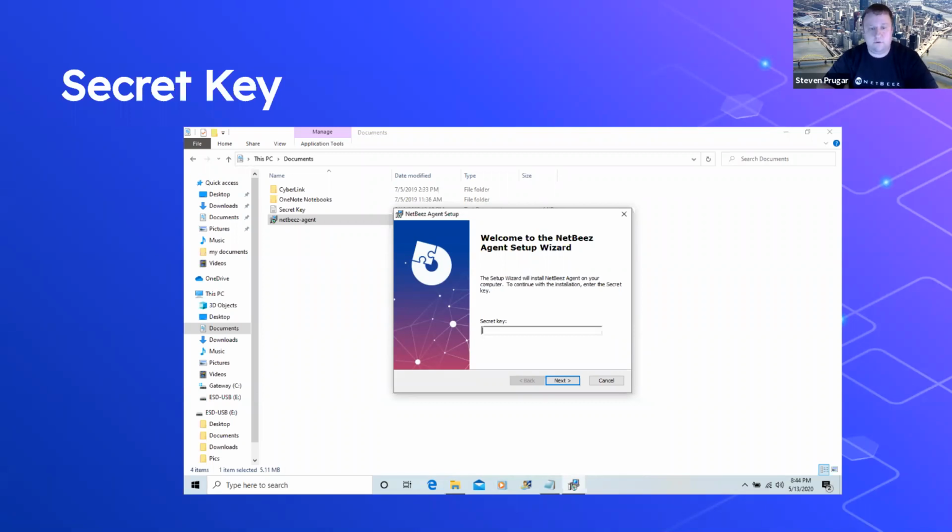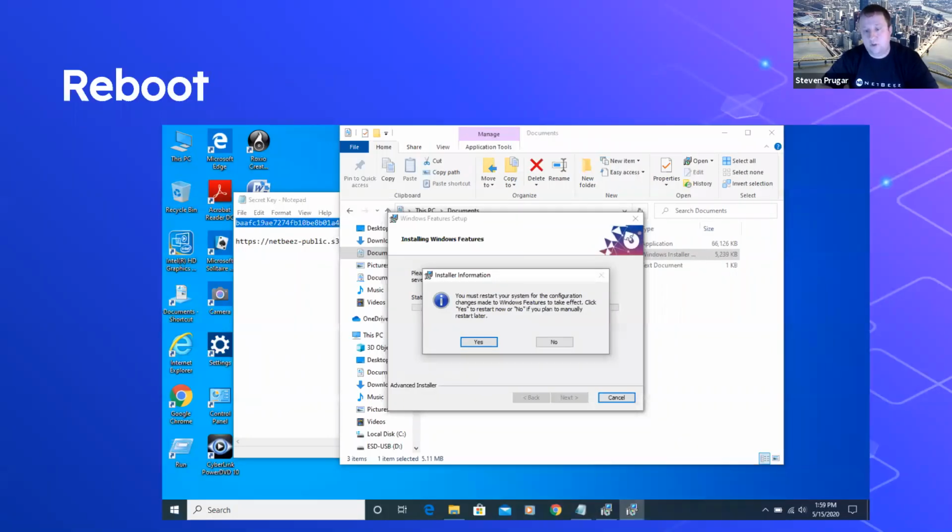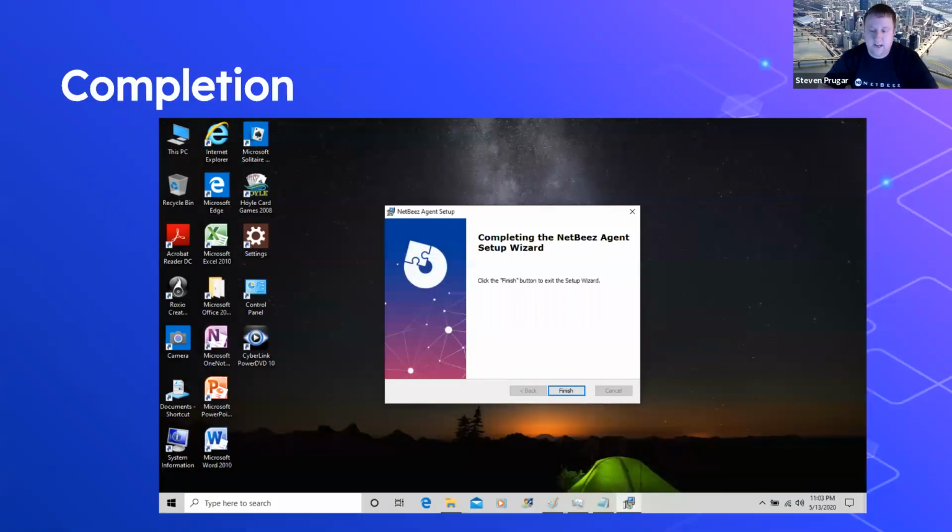So very simple. All you have to do is download the agent, give them the secret key. What that is, is it identifies you to your specific dashboard. So you'll plug in the secret key and hit next. In some cases, depending on which version of Windows 10 you're running, there might be some features that need to be enabled, and the installer will do that. It may prompt you to reboot, and it'll come back on, continue the installation, and then at the very end, you'll click finish, and the agent will be live on the desktop.